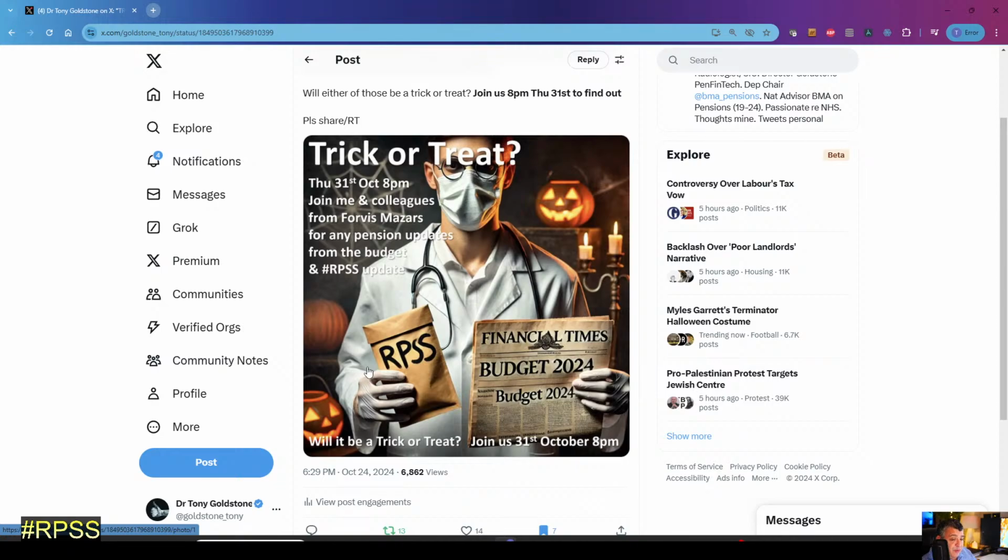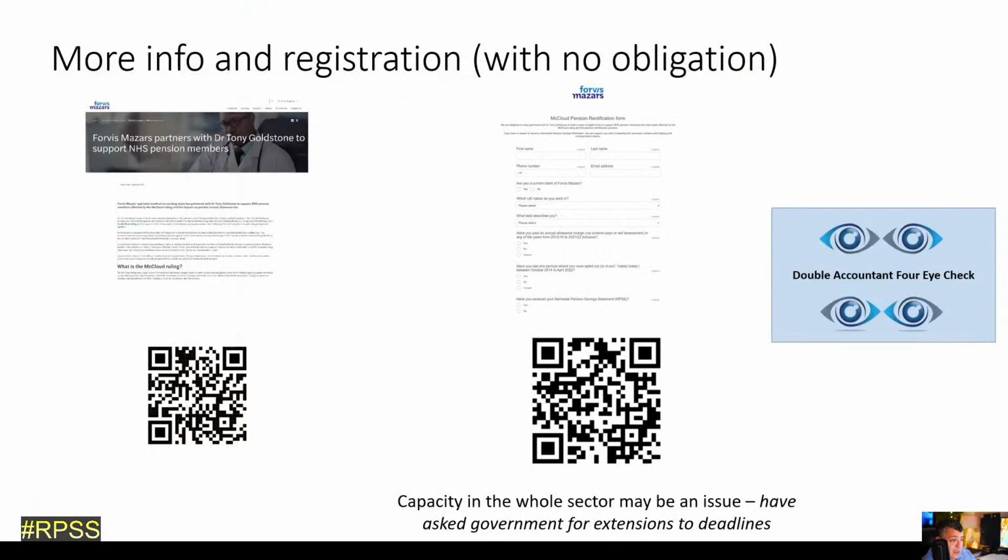In terms of, is the budget going to be a trick or treat? We don't know. There's certainly been huge amounts of media speculation of all the things that are going to be in the budget. I tend not to get too involved in speculation. I'd rather see announced policy. So myself and colleagues from Forvis Mazars will be giving you some overview of anything that's announced around pensions or pension taxation, if there's anything at all. But I suspect there probably will be, but I don't have a crystal ball either, so I don't know what the answer to that is.